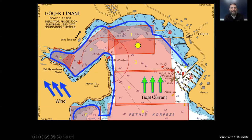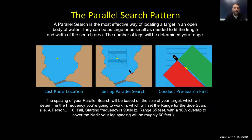You can also have a dedicated vessel, particularly for track line searches. A track line search is a good use of your hull mounted systems. If you have deeper water that you're using your towfish in and you have another vessel that has a hull mounted system that can't assist you with deeper water, you can use that hull mounted system to do your track line search. Track line searches are usually in a shallower area, so you have to be pretty careful with your towfish when you get into them. All right, let's move back.